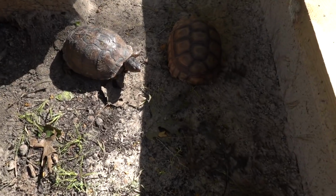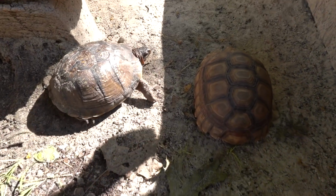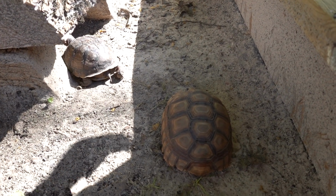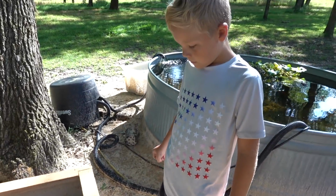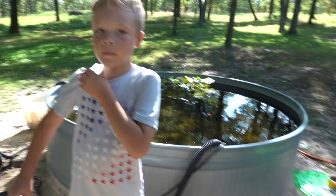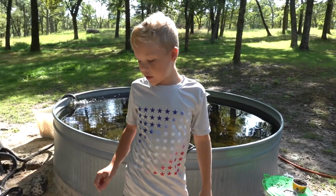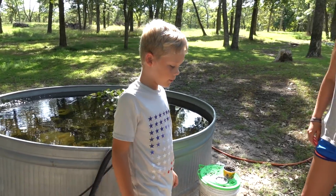We got some turtle introductions going on over here. Our tortoise is just a little bit bigger than Houston's biggest box turtle, but we fed your fish. We brought out a couple tomatoes and some lettuce. So let's see if the turtles are hungry. See if the tortoise will eat with the box turtles.